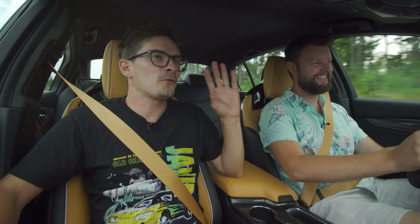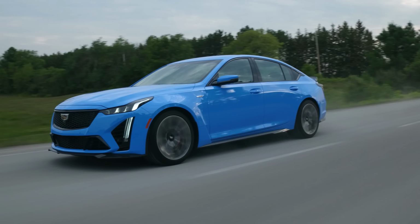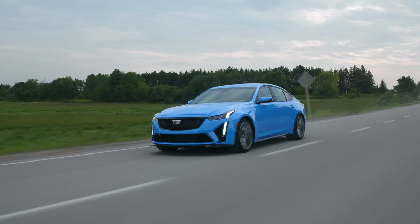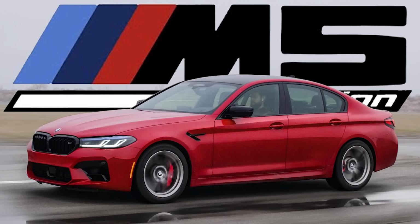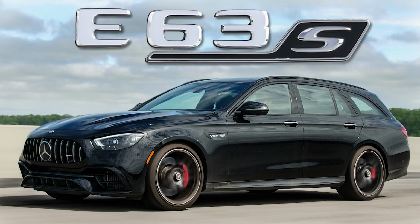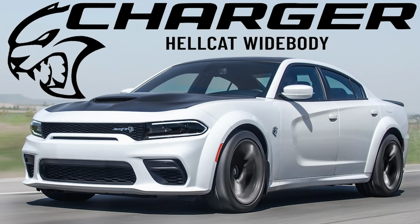Okay, so I am using the flat foot shifting, which is a feature of this transmission, and I do love it. Before we get into it, what is the competition for the CT5V Blackwing? This car is positioned very interestingly. It's kind of between two classes. The primary ones would be the BMW M3 Competition, the M5 Competition and kind of the CS, the Mercedes-AMG C63s, the E63s, and the Audi RS5 or the RS7, and kind of the Dodge Charger Hellcat.